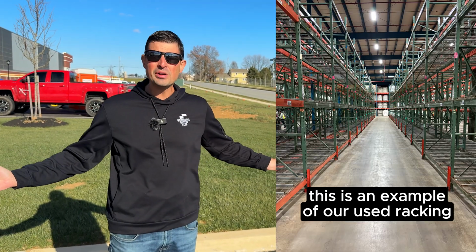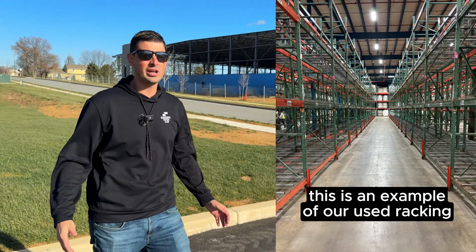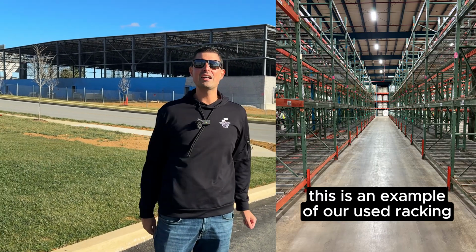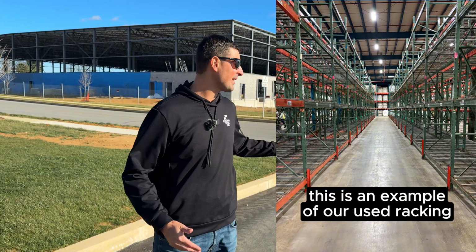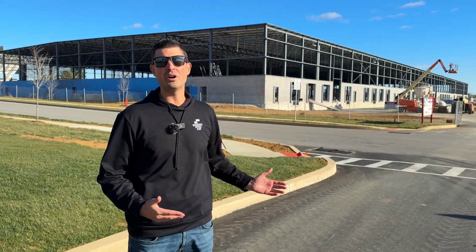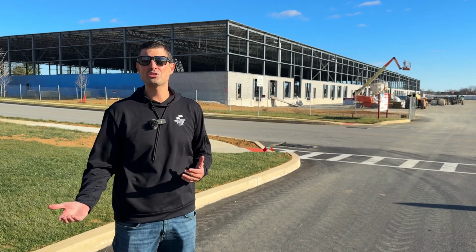But some people don't care. Maybe you have a lot of money and you don't care if you spend twice or not save $50,000, all that stuff. Everybody's different. But a lot of times people just want pallet racking and they can store the products that actually make them money. And pallet racking doesn't make you money, it stores the stuff that does.